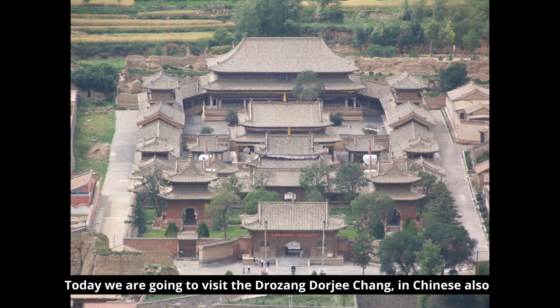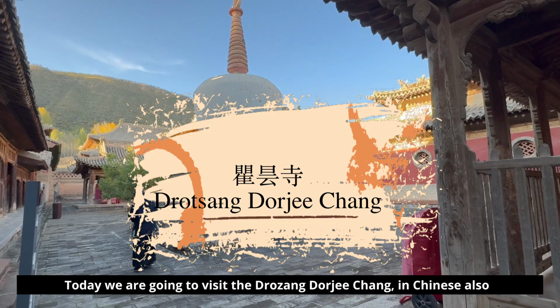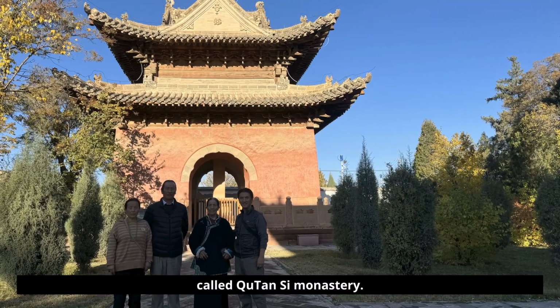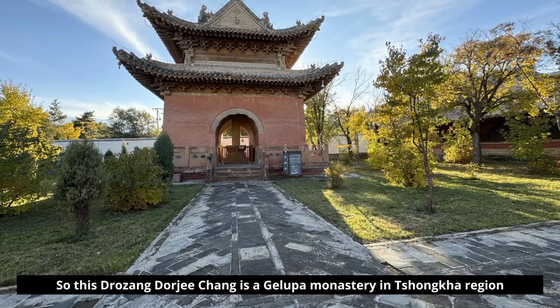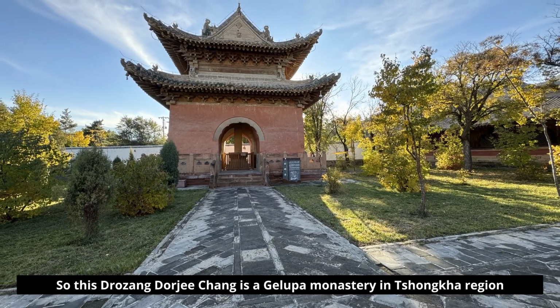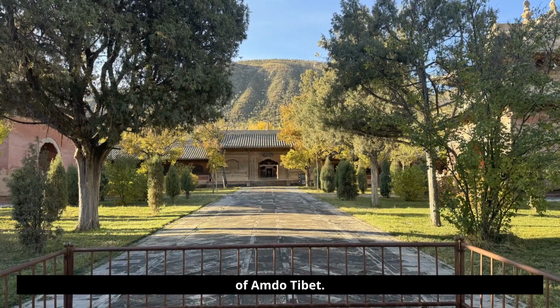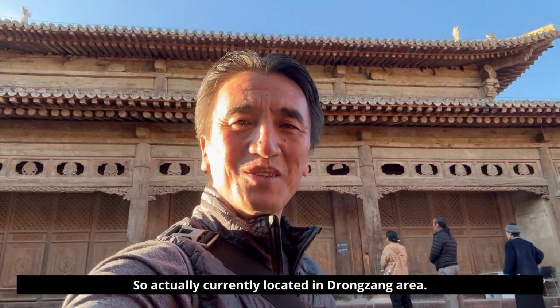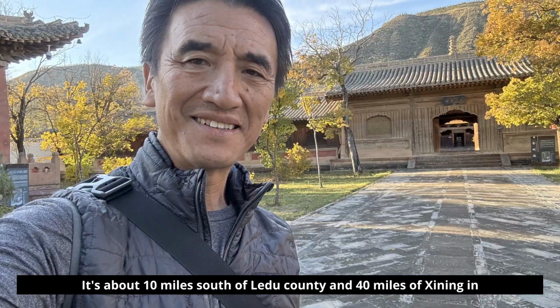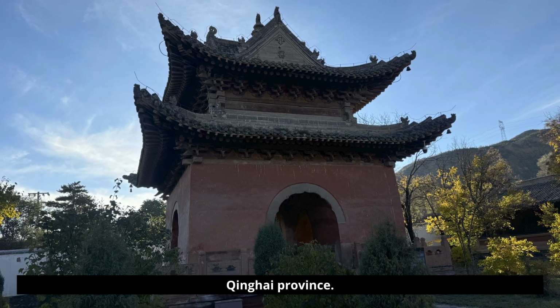Today we are going to visit the Drongzang Dorjee Chang, in Chinese also called Qutan Si monastery. This Drongzang Dorjee Chang is a Gelugpa monastery in Drongzang region of Amdo, Tibet. It is currently located in Drongzang area, about 10 miles south of Ledu County and 40 miles from Xining in Qinghai province.